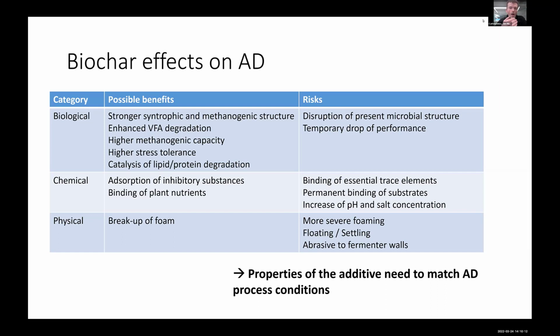Biochar seems to help break up foam. This is what we also see. Foaming is an issue at some point for several AD plants. It can lead to process failure. So we've seen quite desperate operators who couldn't deal with the foam anymore.